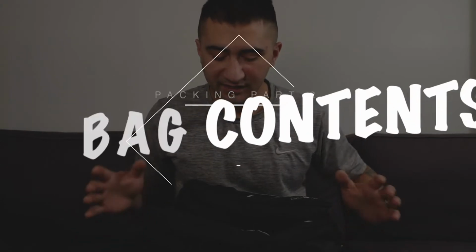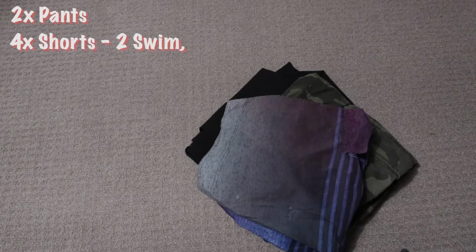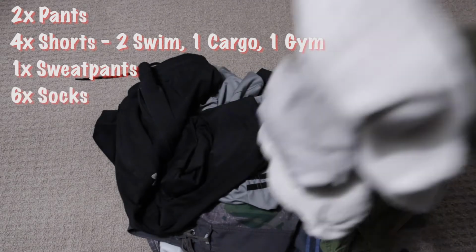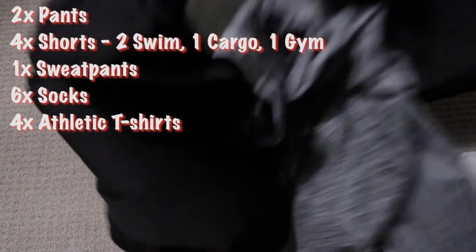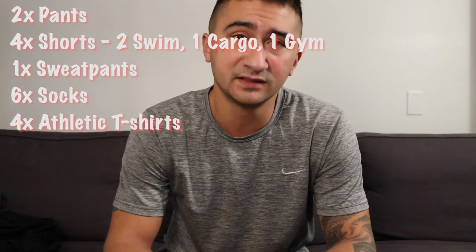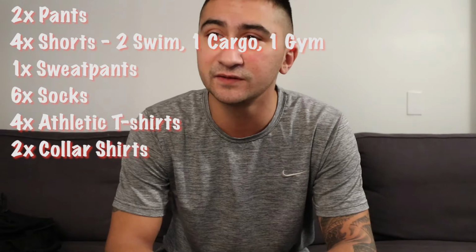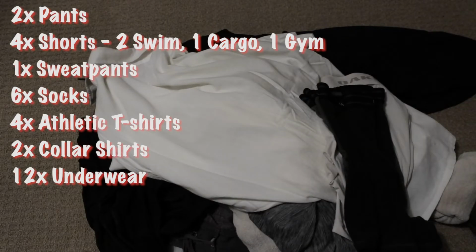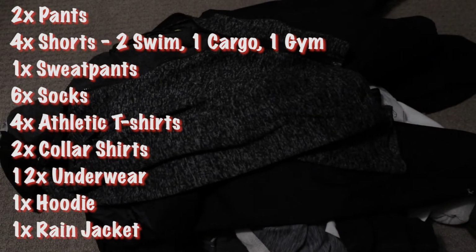In my big bag I have 3 packing cubes, all different sizes with my clothes. That includes 2 pants, 4 shorts, 2 swim shorts, 1 hiking shorts, 1 comfortable shorts, 1 pair of sweatpants, 6 socks. For my shirts I have 4 athletic type Nike and Adidas moisture wicking shirts. That is good for when it's hot and sweaty, because I get real sweaty. And then I have 2 dress shirts for dressing up fancy any days that we want to go out. I have 12 pairs of boxers, I have a sweatshirt, and I have a rain jacket, but we will cover those later.